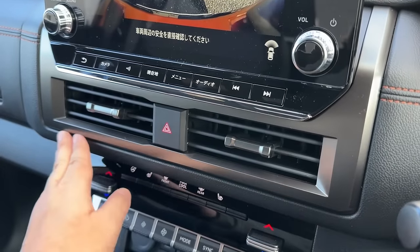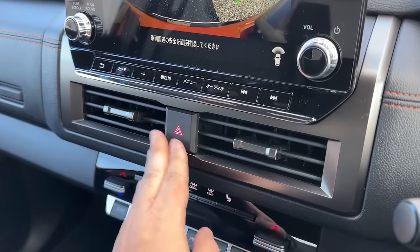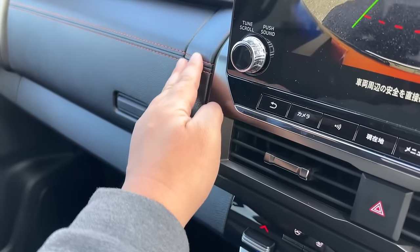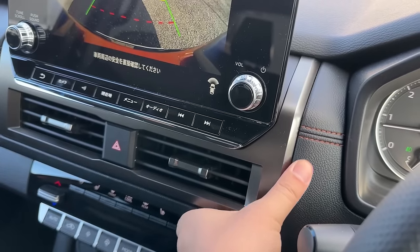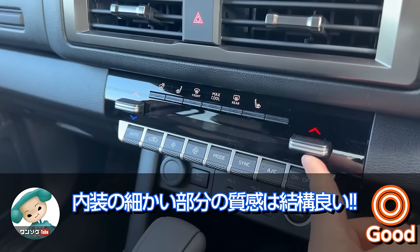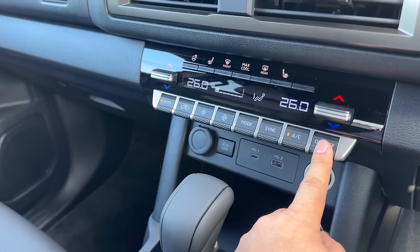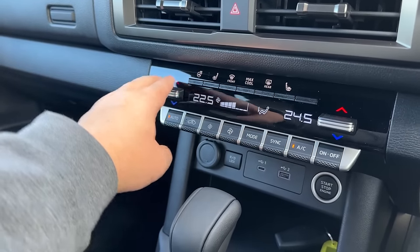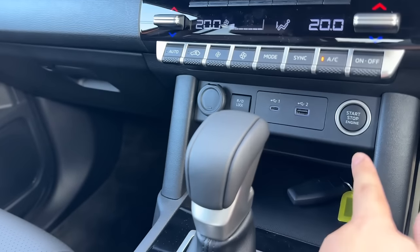This area is also painted in a gunmetal finish. I don't know if it's the paint or the material, but the texture isn't bad. Is this area a soft pad? Oh, it's a soft pad, like here. The texture is pretty good. I see the dial knob for the air conditioner is here. Independent left and right air conditioners are installed. And the air volume is adjusted here. And the ignition switch is attached here.